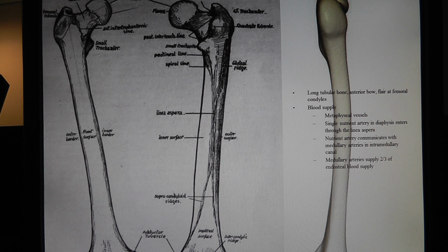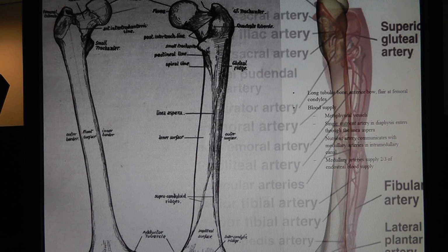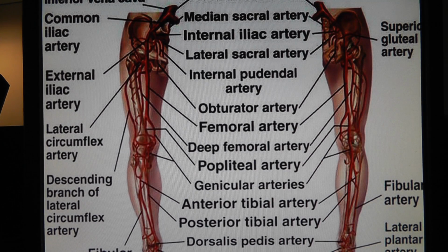The other most important thing to remember is it's got a bow. You see on the side view, the femur has an anterior bow. So you always forget that. You always think it's straight until you put the femoral nail out the front, and then you remember that the femur has a bow. We'll get into that.